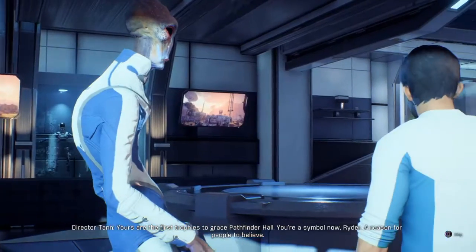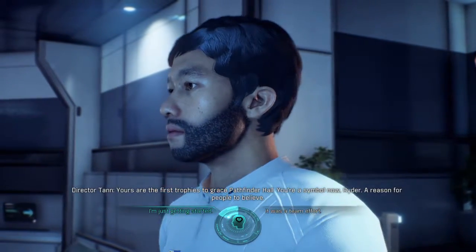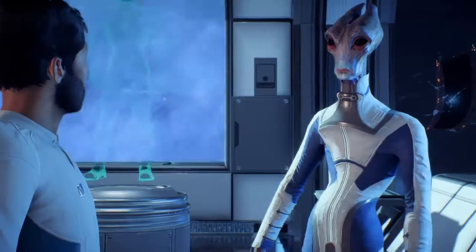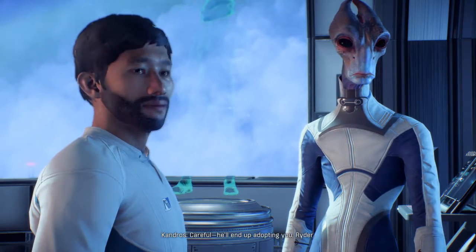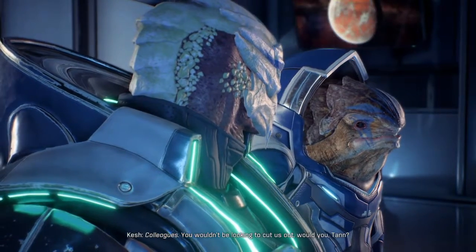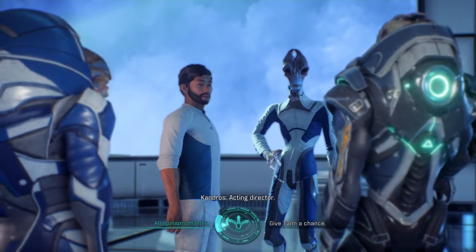Yours are the first trophies to grace Pathfinder Hall. You're a symbol now, Ryder. A reason for people to believe. It wouldn't have been possible without my crew. They're a talented bunch. But you're their beacon. Careful. He'll end up adopting you, Ryder. Ah, my staff. Colleagues, you wouldn't be looking to cut us out, would you, Tan? I remind you, I am the director of the initiative. Acting director.